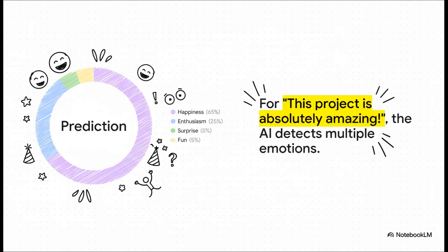Now, this is where it gets really cool. Look at how the AI gives its answer. For a sentence like, "This project is absolutely amazing," it doesn't just spit out happy. It gives us this detailed probability breakdown. It's about 65% sure the emotion is happiness, but it also picks up on a big dose of enthusiasm and even a little sprinkle of surprise and fun. It actually gets the nuance.